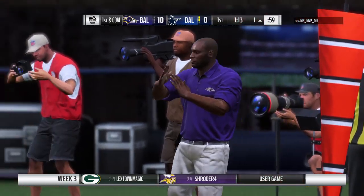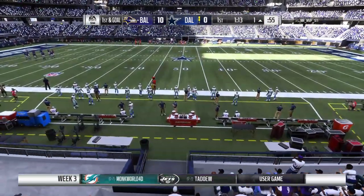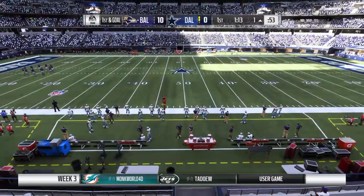Now with the play clock about to expire, we get a whistle and a timeout. And my goodness, they're now out of timeouts here in this first quarter.